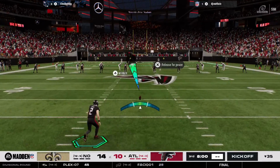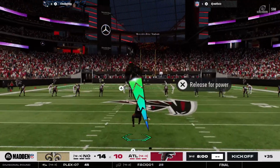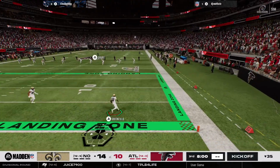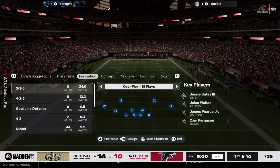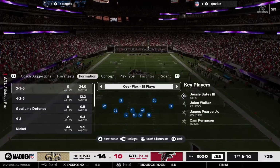A trip to the NFC title game hanging in the balance. Second half action back underway. And that'll be a little too hot to handle as it will skip through the end zone for a touchback here.